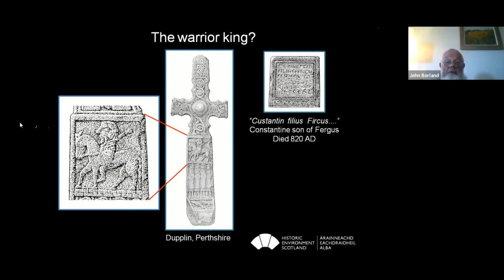The first 3 lines of an inscription can be translated as Constantine, son of Fergus, and he's a Pictish king who died in 820. So whether this is commissioned to commemorate him in his lifetime or upon his death, that gives us a rough idea, a ballpark figure to date this fabulous cross. And we'll come back to this one later on for some other relevant imagery.